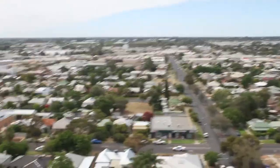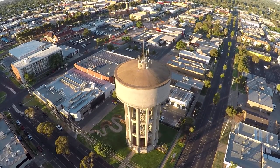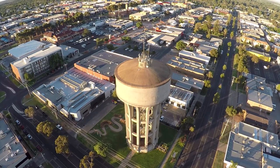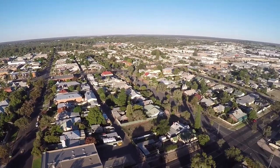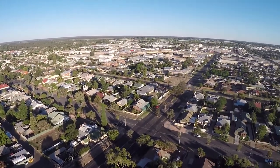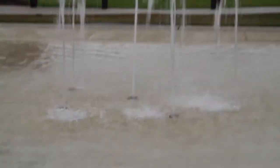Once you get over the initial legs being sore or the anxiety of climbing this high, it's an amazing view, and very few people get to actually experience this view. So I think it's quite amazing actually to look out over the old buildings and then the new buildings and what's going on around town.